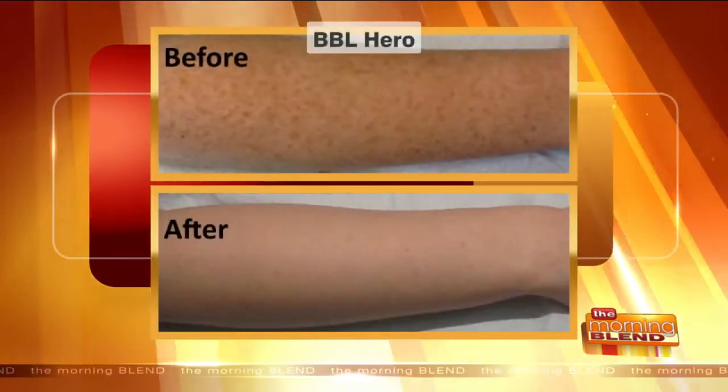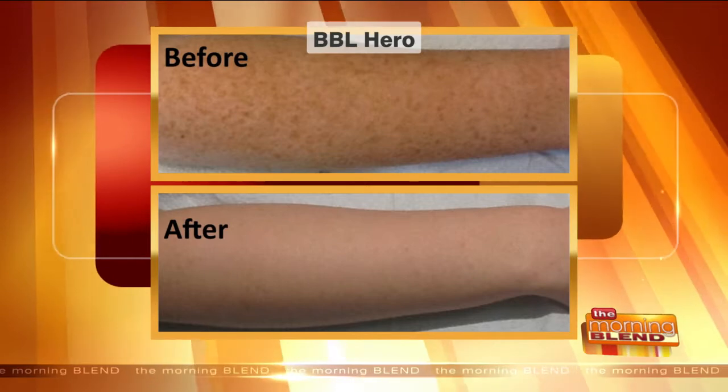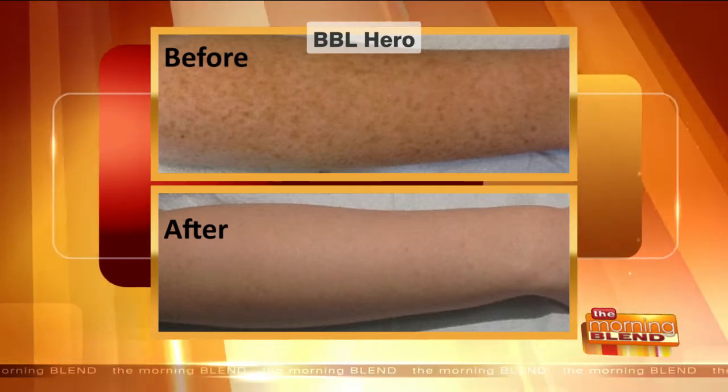That's incredible. One of the things I love is the BBL Hero. That's something that I'm familiar with using for our face as it relates to sun damage. For me, it's rosacea, but this is something I didn't realize that you could use on your legs. So, is this something that helps with sun damage on our legs? Absolutely, anywhere on the body. And that's really what makes the BBL Hero a little bit more unique from even regular BBL, is that you can treat so quickly. And so it's definitely painless.